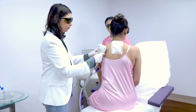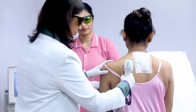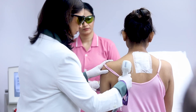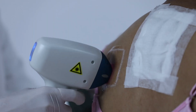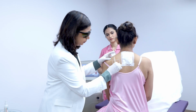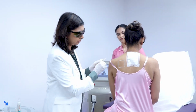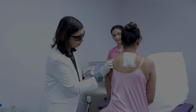After pre-cooling the treatment areas, conduct a spot test. This is necessary before initiating the detailed treatment to understand the reaction of the skin to the treatment.